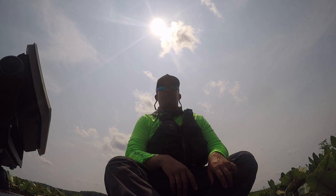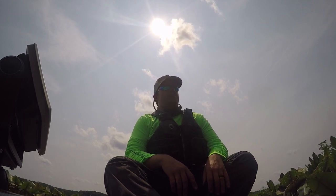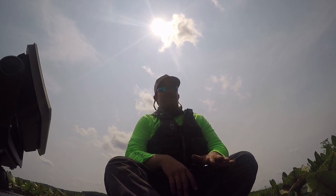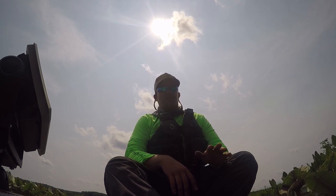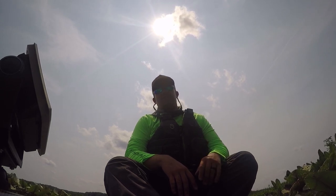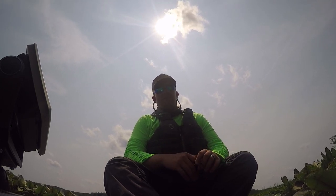Earlier I had a pretty nasty topwater strike. Unfortunately, it scared me more than anything. I set the hook, but it was out of fear. I wasn't expecting a fish to explode on my little frog in that shallow of water. I mean, that was crazy. That was awesome. I can see why people love to catch these things.